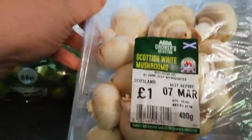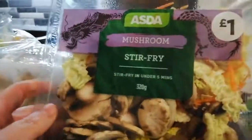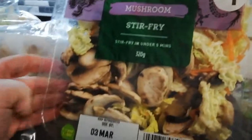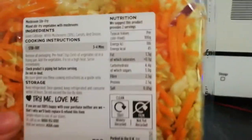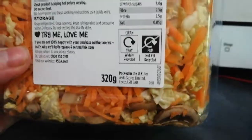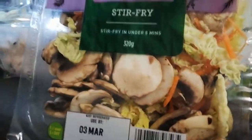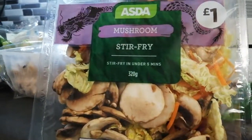Some good old mushrooms. I'm not going to say it, but they are brilliant for the keto diet. I fancy a wee stir fry this week, so I got the Asda mushroom stir fry kit, and I had always stayed away from it because it's got carrot in it. However, when I checked the carbs, it's actually not too bad. For 100 grams, so about a third of the pack, there's 4.4 grams of carbs. So it's a wee bit higher than normal, but I'll just try and stay away from the carrots, and I'll add extra mushrooms to it.